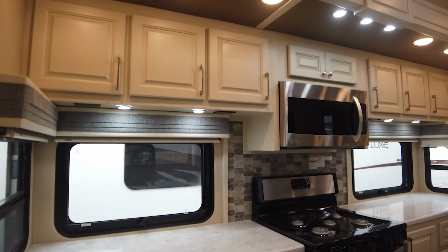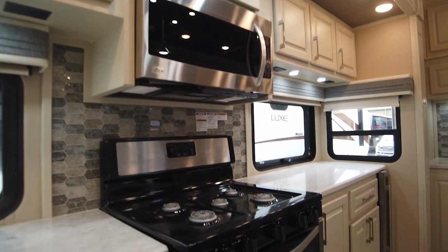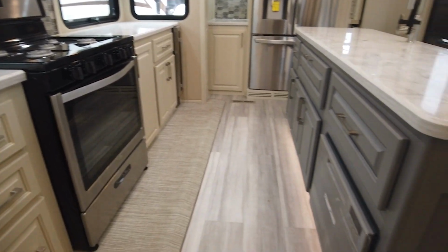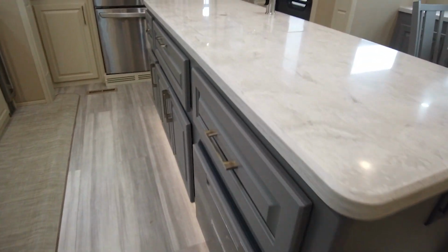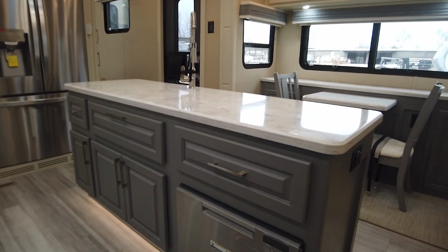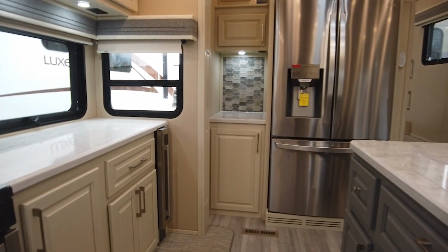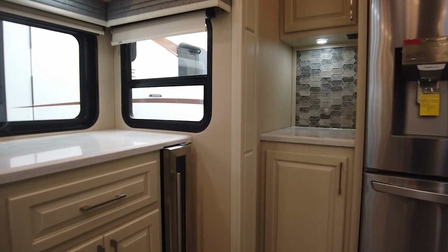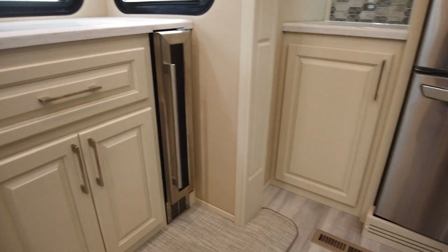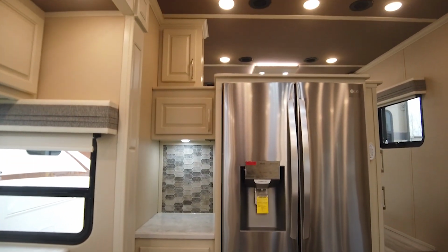All of the appliances here are residential: convection microwave, 30-inch oven with a 5-burner cooktop. On the island, we have the dishwasher, which is optional. Another great option is just over here. It is a 6-bottle wine cooler. Next door is the coffee nook, which, if you like, can be turned into a full pantry instead.